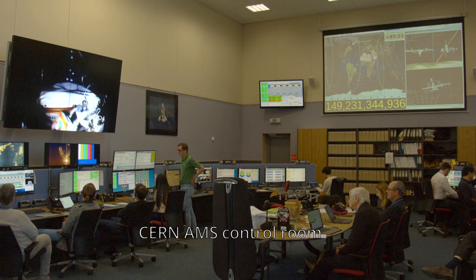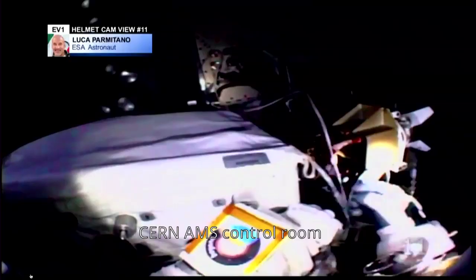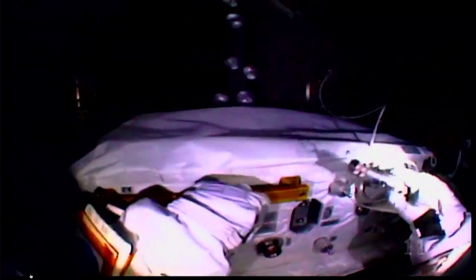Yeah, we can now see a very nice close-up from the camera on Luca's helmet, of the tracker pump system right now. What do we see, and what is he doing right now? Exactly. What you see are those famous cables that he is now going to connect. So he will connect the power cable. You see it in the right end.